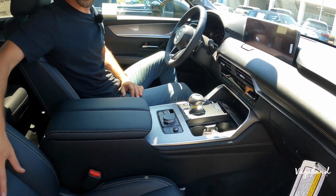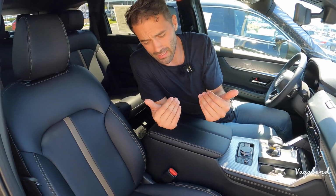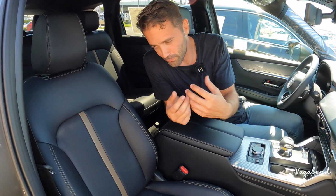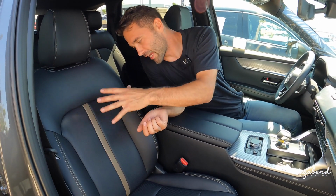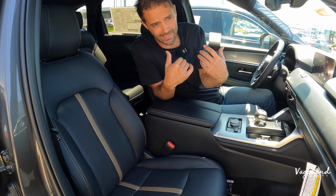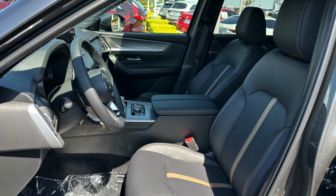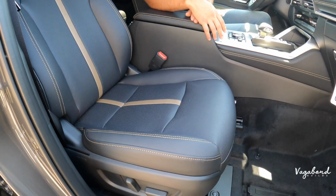Seats themselves, again, remember, I told you they feel kind of cheaper inside. The CX-9 has a little bit more comfortable, plush-feel seat. But again, I like the look of the new seats on the CX-90 a whole lot more than the CX-9. That is my personal opinion and my personal desire, right? It all comes down to preference, everybody.